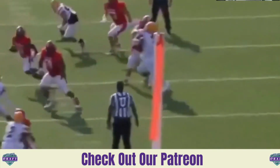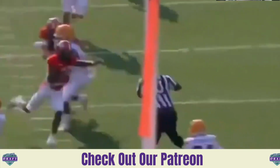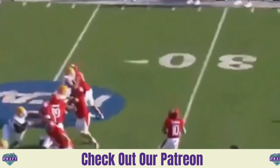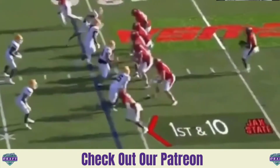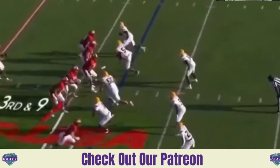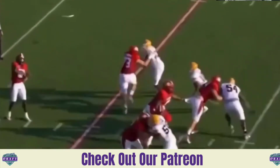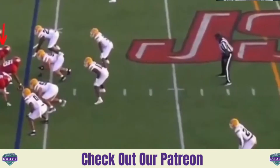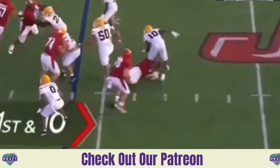One of my favorite prospects in the entire draft class is from Jacksonville State, and it's guard Clay Webb, a player who I believe has as high a ceiling as any interior player in this draft class, despite playing for a smaller school. Where should he ultimately get selected in the 2025 NFL Draft? That's what we will be going over in today's video.